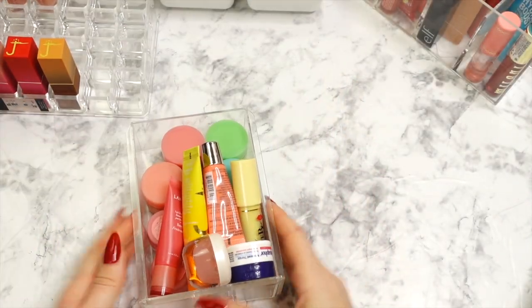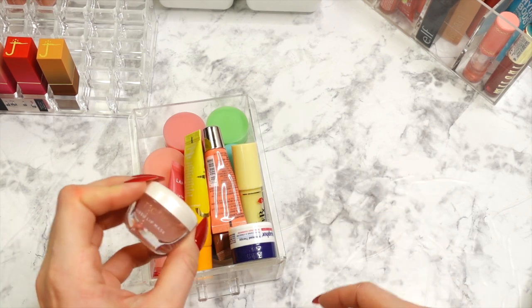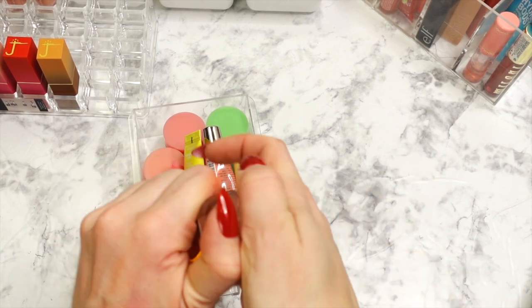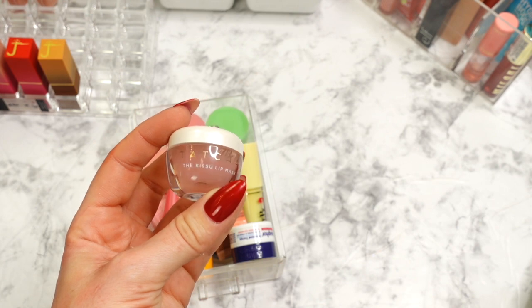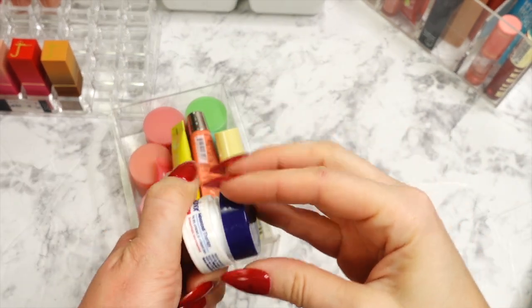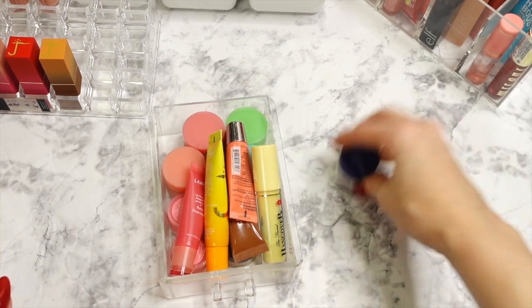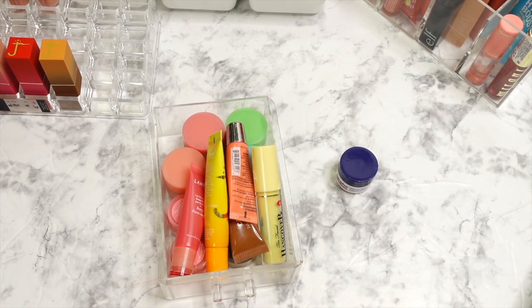I also wanted to declutter some of my lip care products, so this is pretty much everything that I have right now. Here is the Kiss You Lip Mask from Touch. I honestly don't know what this one is doing here because this was awful. I'm going to declutter that. This one is an Aquaphor Healing Ointment. I use this very often. I told you guys, I have very dry lips and I have things tucked around my house everywhere. Everywhere, in every single room, every single drawer.